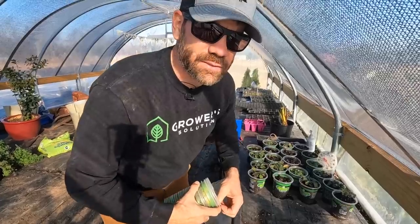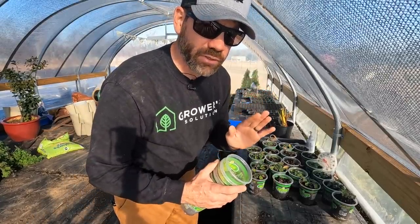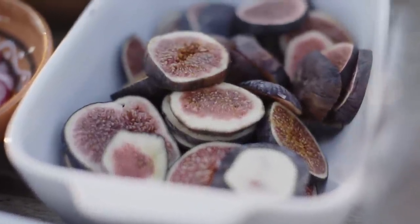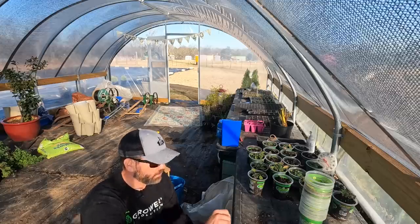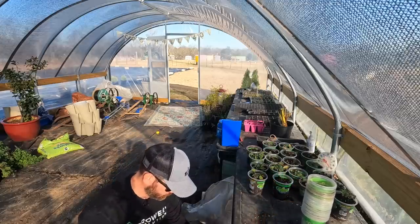And y'all, it's so easy, so easy. If you have a fig tree or your friend has a fig tree, listen, you can have as many figs as you want. I'm gonna come down here. I got some just regular potting soil. So all I'm gonna use on these.